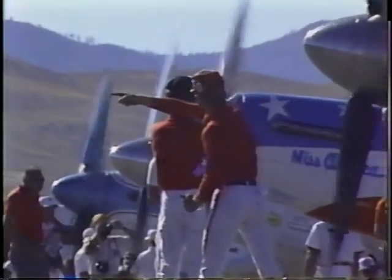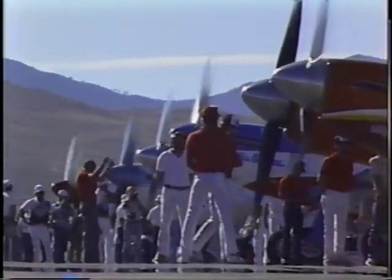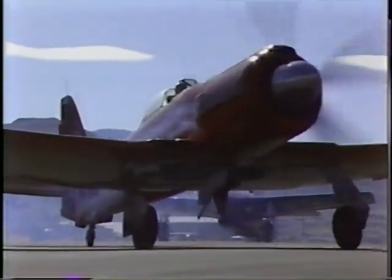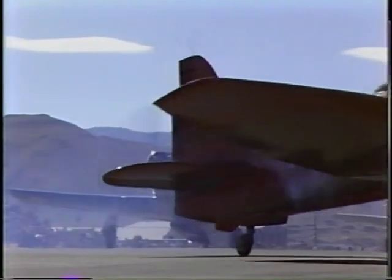The final event, the Unlimited Gold, a classic example of how pilot skill, chance, luck, and mechanical expertise all work together to make air racing the world-class sport it is. Neil Anderson of Fort Worth, Texas, is clearly an inside favorite. If I were going to be a betting man on this last gold race today, I would bet on Neil Anderson in that Sea Fury dreadnought. He's got a winning airplane, and he's one of the most superb aviators I've ever seen in my life.